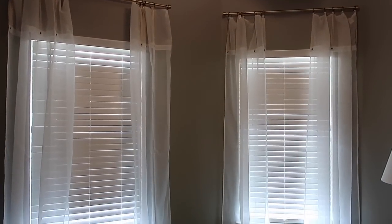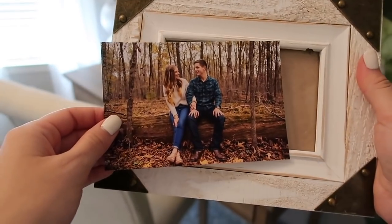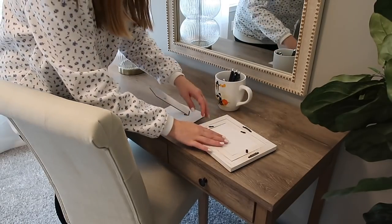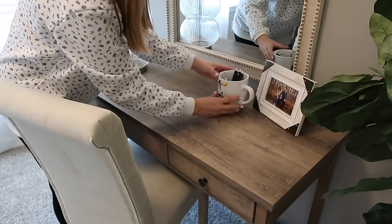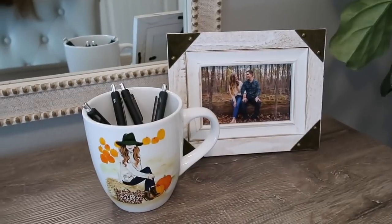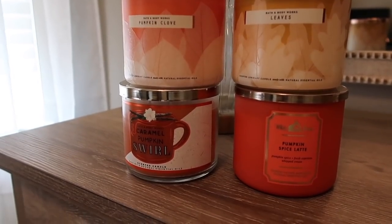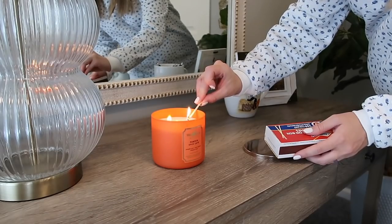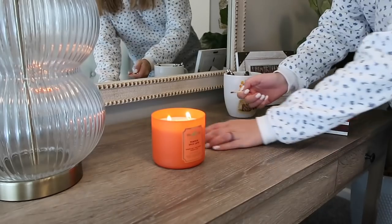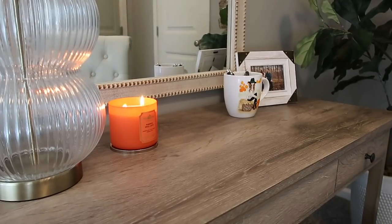I love the way that those curtains came out, and now I'm just going to head back over to my desk to add a little bit more decor. I wanted to add some fall touches now that we're coming into August, so I found this picture of me and Will when we first got engaged, and I'm going to add that here in this little white and gold frame. And then my mom picked me up that coffee mug last year during fall, and so I went ahead and filled it with some pins. And then I also stocked up on some Bath & Body Works candles the other day during their sale. I picked up the pumpkin clove, the pumpkin caramel swirl, the leaves, and then one other one. And the one I decided to light in here today was pumpkin spice latte. Oh, maybe that's the one that I was missing. And it smells so good. It made the whole office smell amazing. And now we're just going to vacuum.